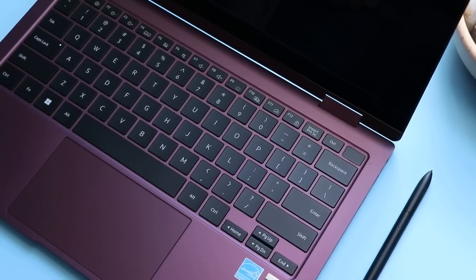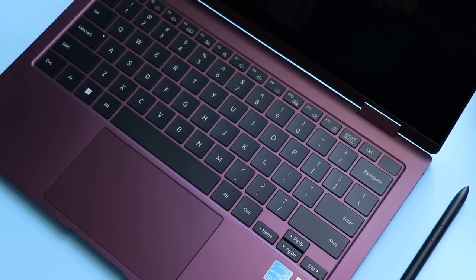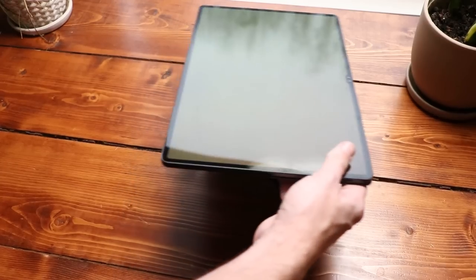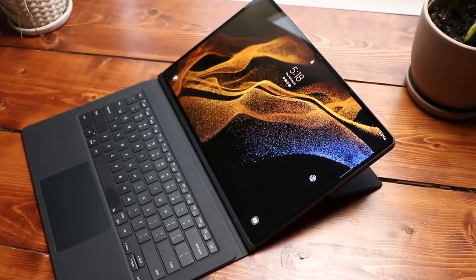which makes the entire process feel laggier than it really is. Now, the Galaxy Book keyboard is just better suited for long typing sessions. It's also better suited for using on your lap, whereas the floppy keyboard that you find on the Galaxy Tab is really a desk-based thing.